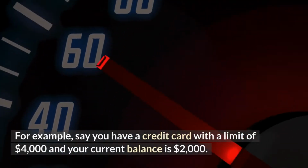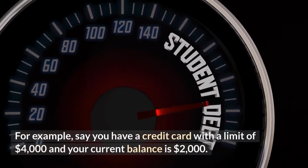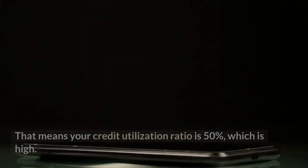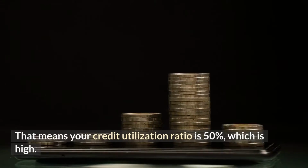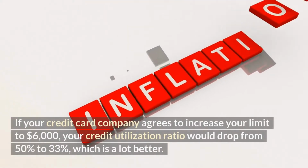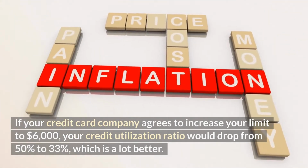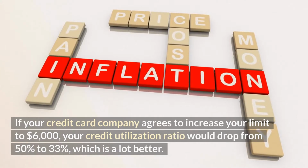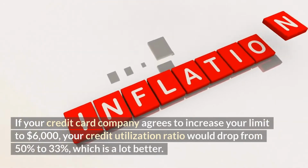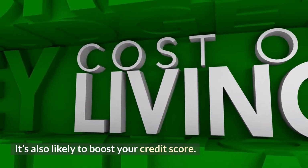For example, say you have a credit card with a limit of $4,000 and your current balance is $2,000. That means your credit utilization ratio is 50%, which is high. If your credit card company agrees to increase your limit to $6,000, your credit utilization ratio would drop from 50% to 33%, which is a lot better. It's also likely to boost your credit score.